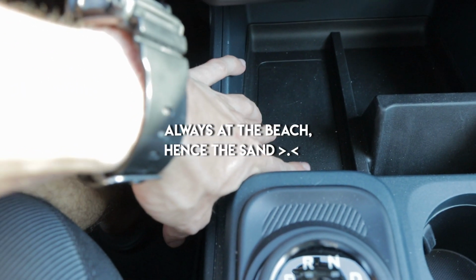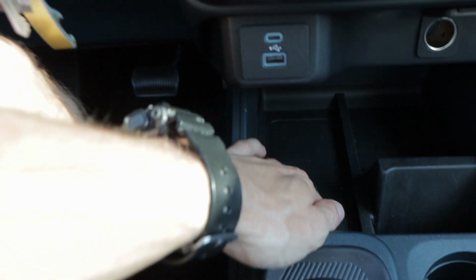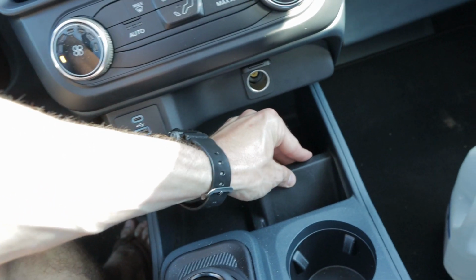Another really cool feature, granted this doesn't come in my truck, but in the upgraded version, whether it's an XLT or the Lariat, this is actually a phone charger where you just lay your phone there and it'll charge your phone for you. Otherwise, you just plug it into your basic USB or Android and it'll charge your phone. You can also stick your phone here, it's nice and convenient.